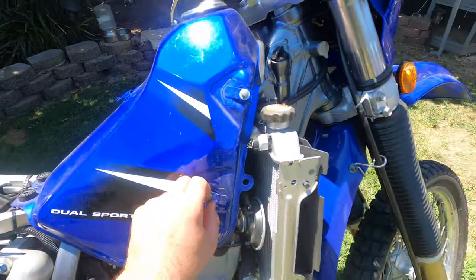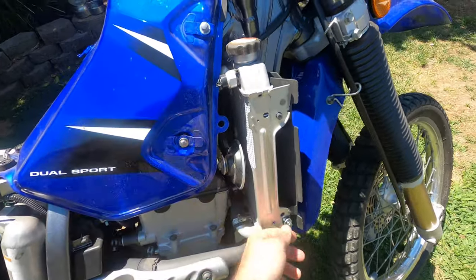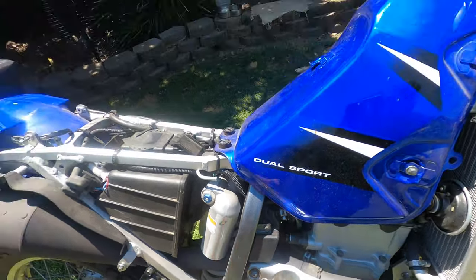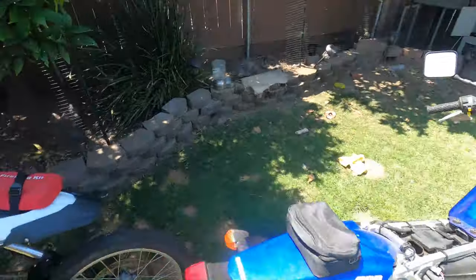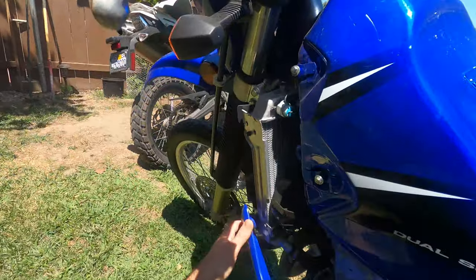Okay, so because some bolts are different sizes, like these two, just put them back in the place that they were removed from. Now you need a 10 mil for the two bolts that are holding down the tank. And on this side, we've already removed the plastics from the tank and we let this one hang.